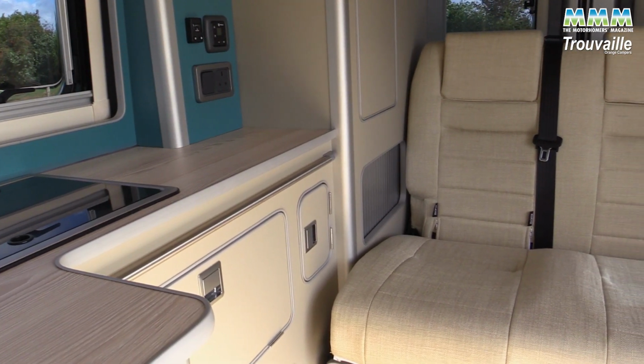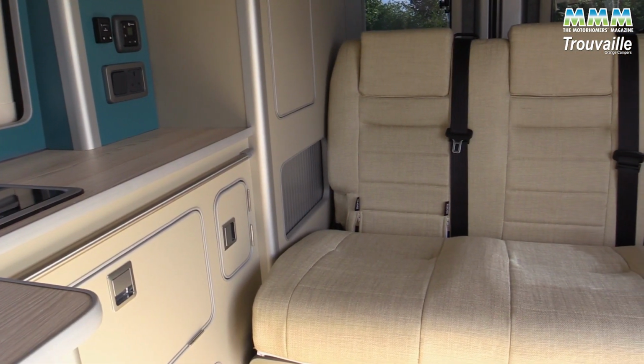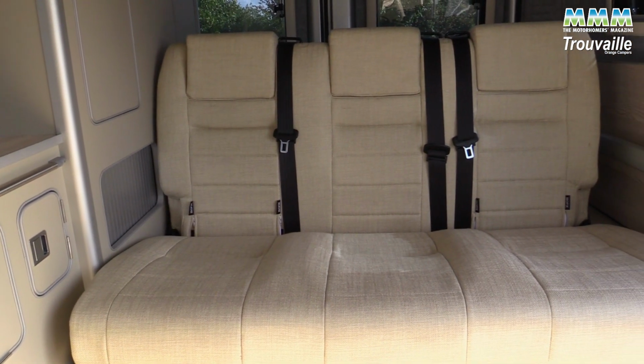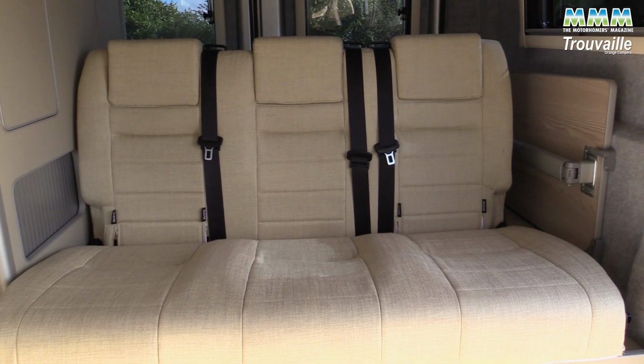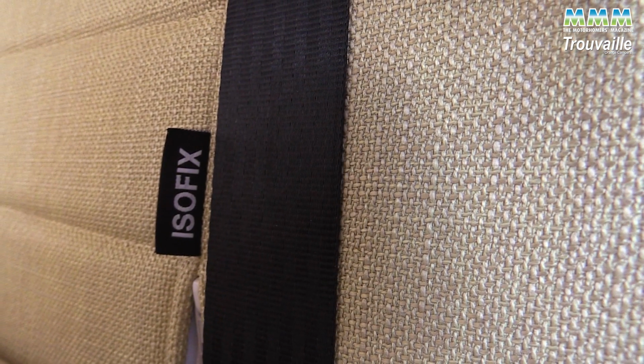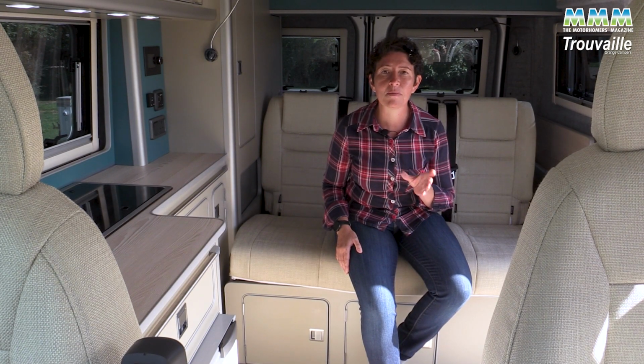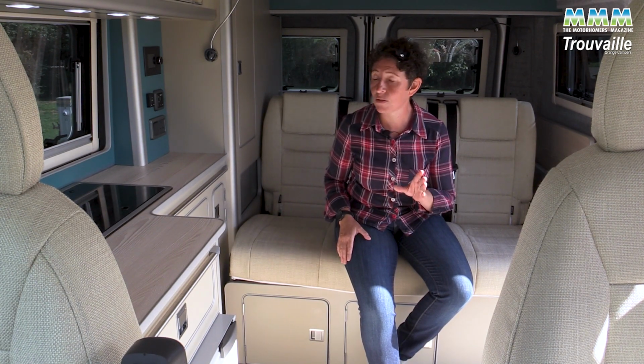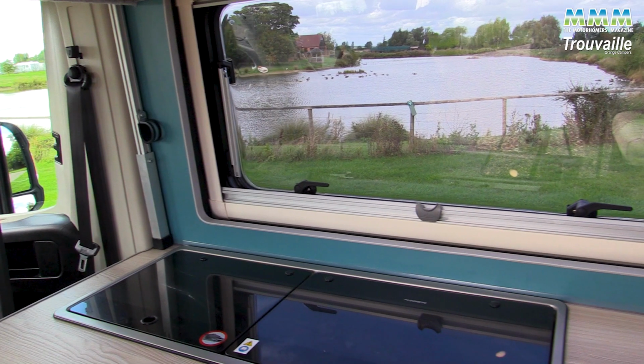But where the extra space in here really comes into its own is the width that you get here, because this is a 3-seater bench. It's a rib unit and it's a 3-seater. It's got 3 seat belts and they're fitted with ISOFIX as well, so you can put child seats in here. Now, when you look in many smaller camper vans, you'll often see that these units are 2-seater ones, and that's in order to allow room for a decent sized kitchen down the side here.